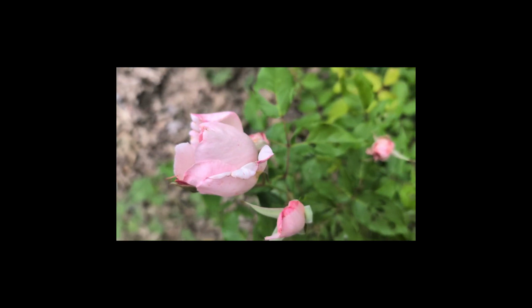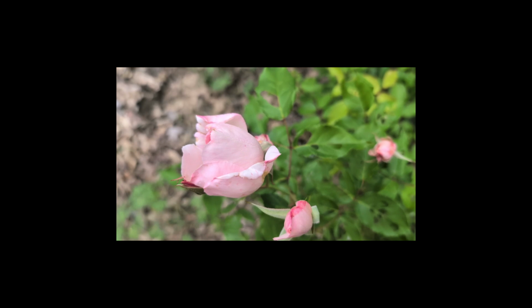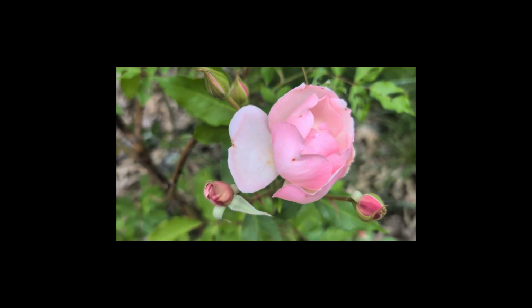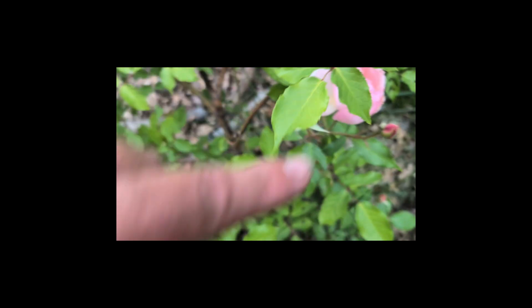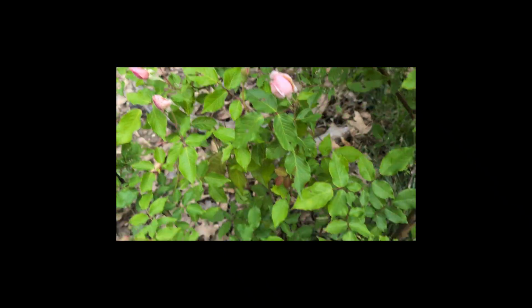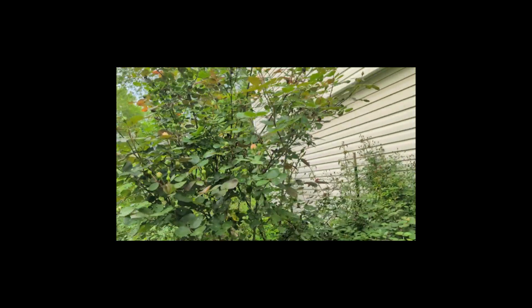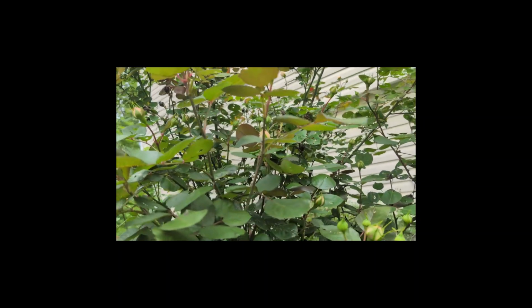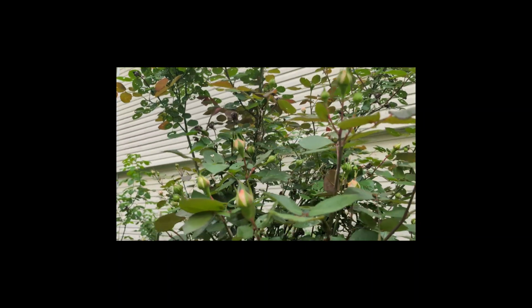Duchessa de Brabant, an 1857-ish tea rose. It's continual blooming in the growing season. It's just starting here early May. So this isn't a complete full bloom, but I did want to just look at the rose garden since the buds are starting to open.